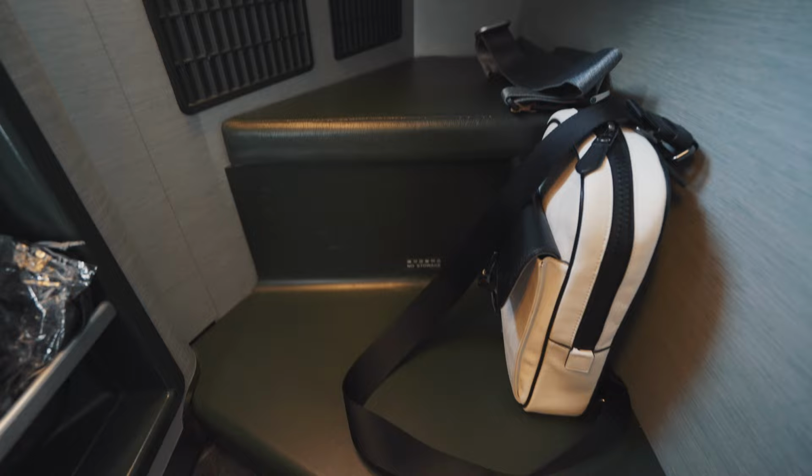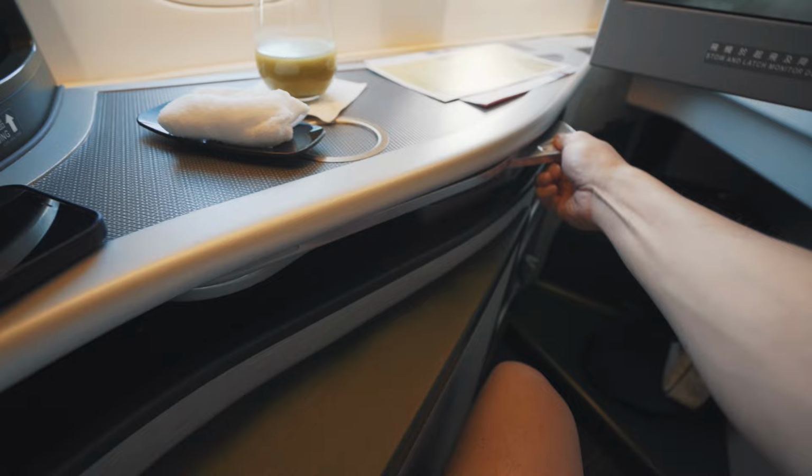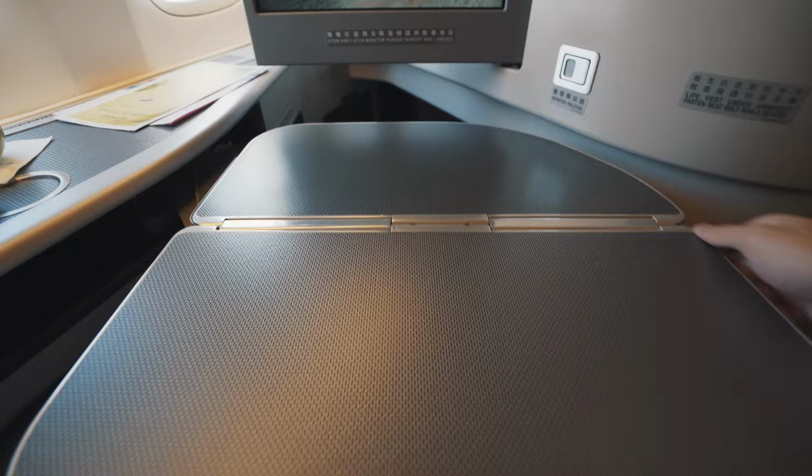To the left are some storage pockets for things like blankets or larger personal items. The side table swings out easily by pulling on this flap and can be flipped open for a generously sized surface area for working or eating. It's very sturdy as well.